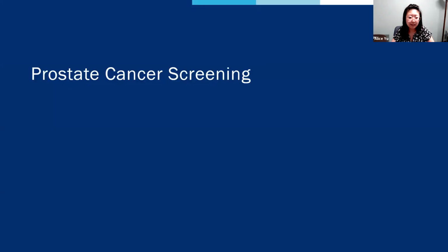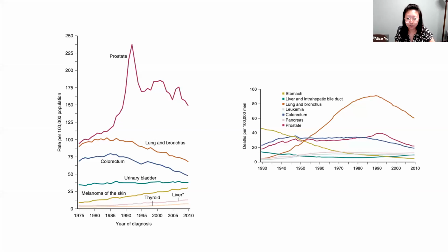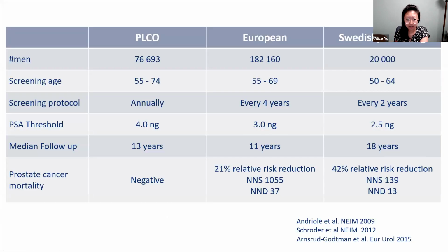So, prostate cancer screening, does it work? If we look at some observational studies back in the 80s and 90s, where PSA was first discovered, there was a sharp increase in the incidence of prostate cancer, which is as expected when PSA was first discovered, and then the prostate cancer rate sort of leveled off. But more importantly, we see that death from prostate cancer actually decreased with the introduction of PSA.